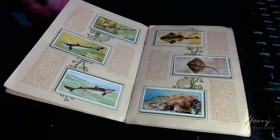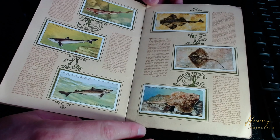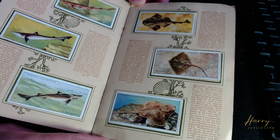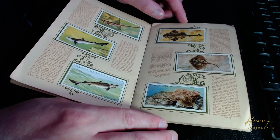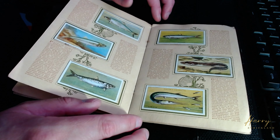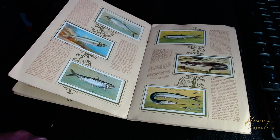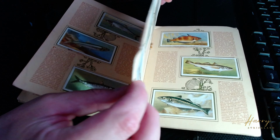But I think there's only one card that is slightly lifted. I think it's on a few pages, but it is in absolutely great condition for its age. I mean, if you're into this stuff, you can definitely appreciate it. But you've got everything here from pilchards, gar, you've got the herring, the eels. It honestly is fantastic, absolutely brilliant. And I'm also very careful with the pages as well.